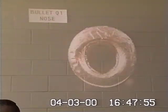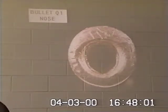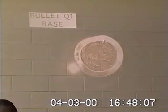The nose has been deformed inward somewhat to give a large, thick ring with a cavity that could have contained debris. And this is the base. The base here is flattened slightly here and here. Normally bullets will not flatten unless there's sideways pressure. This may be an indication that the bullet tumbled in the body, went sideways, and the sideways pressure was enough to deform the jacket somewhat and peel it from the core.